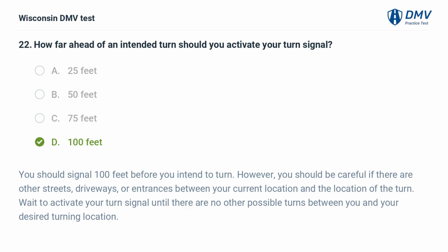However, you should be careful if there are other streets, driveways, or entrances between your current location and the location of the turn. Wait to activate your turn signal until there are no other possible turns between you and your desired turning location.